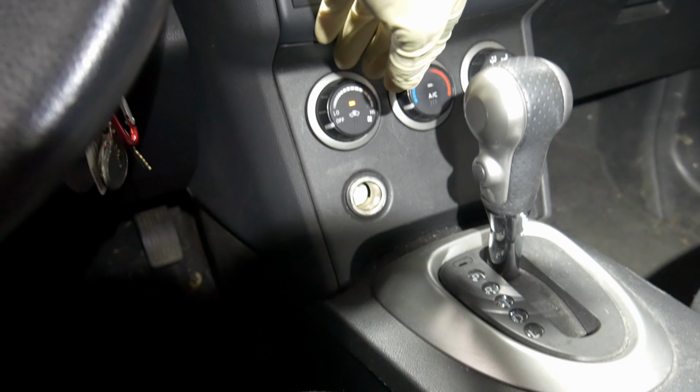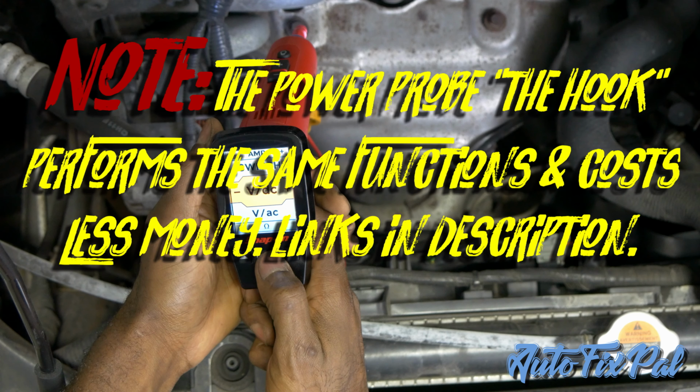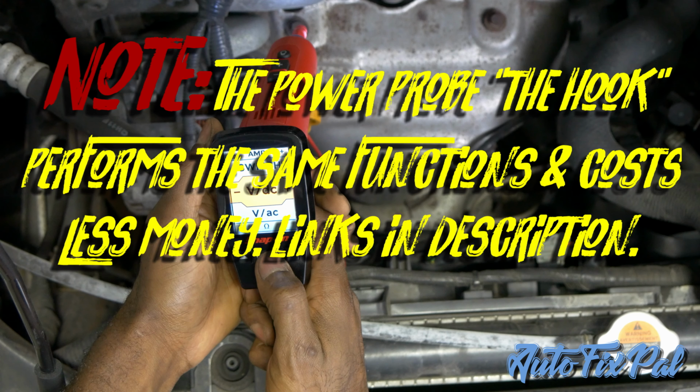Alright, so we are going to use the Snap-on multi-probe. It does load testing, voltage testing. It can load test the circuit to make sure that it's working properly. And we are going to change this from switch to voltage DC. Then we'll hit our M button, and then we'll change that from voltage DC to hot shot. That's our load tester right there. And we have our compressor commanded on.